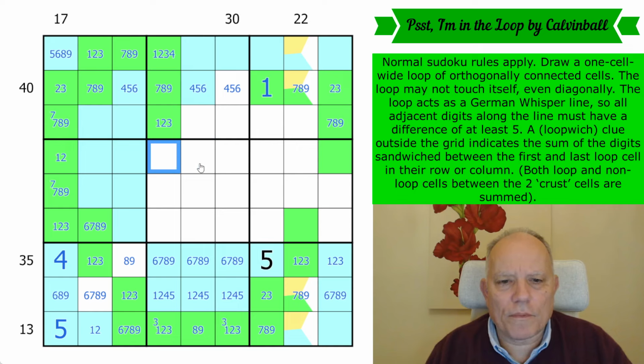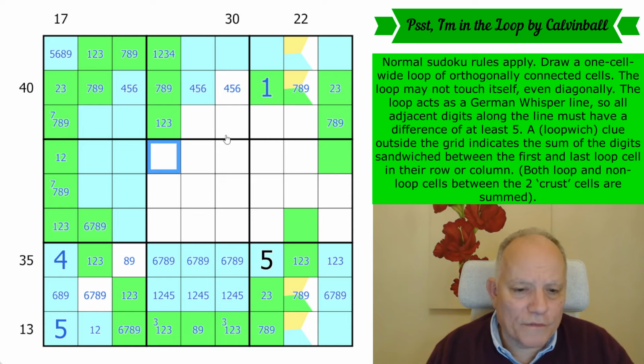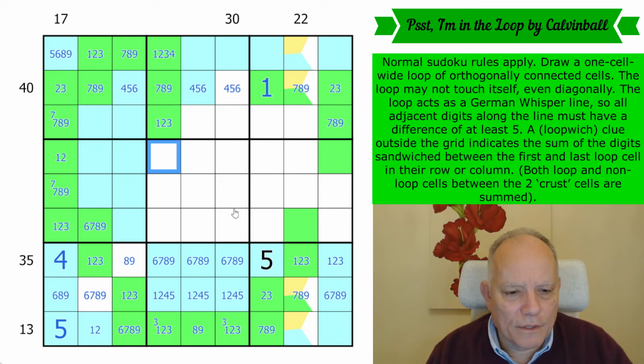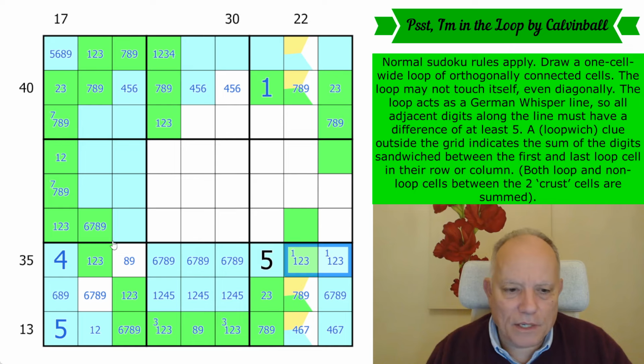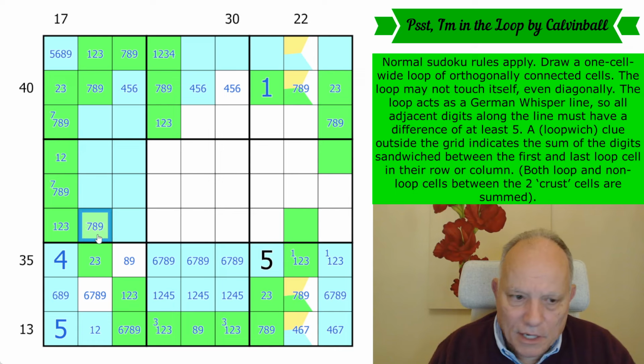Now it's probably, well, we've still got a bit of work to do, actually on a lot of the loopwich clues. Got a 1, 2, 3 triple. Oh, and whichever one of these is a 3 is surrounded by 8, 9. So these are from 4, 6, 7. Also, there's a 1, 2, 3 triple here where the 1 is in one of those cells, and that's not a 1, therefore. And on the line, it can't touch 6.